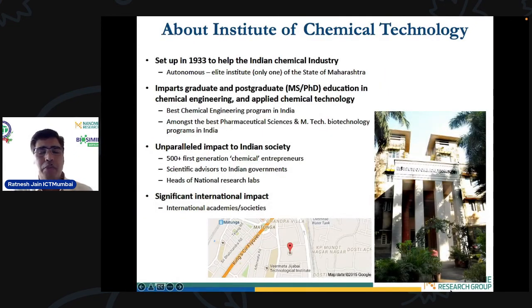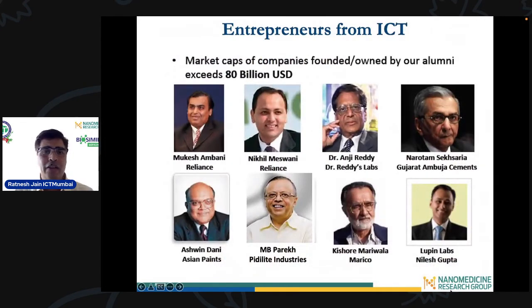Before I begin, I'll quickly introduce my institute, ICT Mumbai, which was set up in 1933. It is located in Matunga, Mumbai, and runs a very prestigious chemical engineering program along with masters in pharmaceutical sciences as well as biotechnology, which we call the bioprocess technology program, which I am currently heading. It has had unparalleled impact on Indian society, generating multiple chemical entrepreneurs. We host various ICT alumni who give us a lot of motivation to work in the bioprocessing area, from Reliance to Dr. Reddy's, Lupin, and Marico.